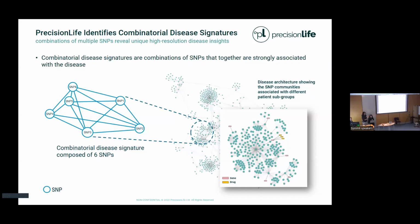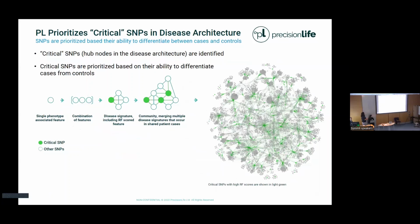So what we do using the disease architecture is try and find the critical SNPs which are critical for driving different biological mechanisms. And these are generally the SNPs or the circles that are found in multiple disease signatures. Those are the ones which are highlighted in green. Here you can see that all of them tend to be the hub nodes which are connecting different disease signatures together. What we then do is score them and prioritize them based on how well they differentiate the cases and controls.